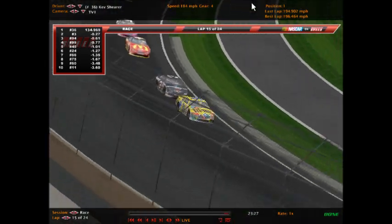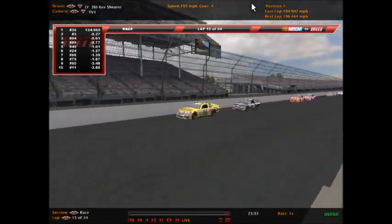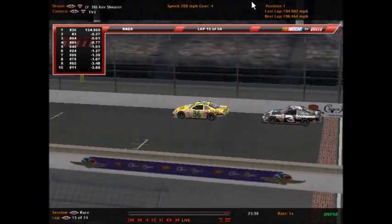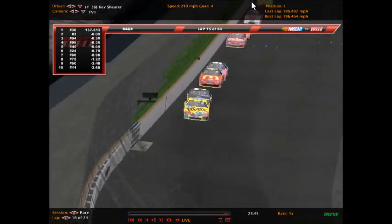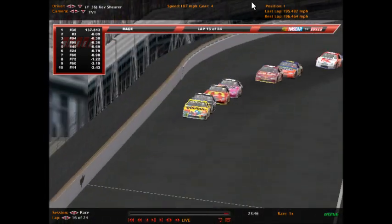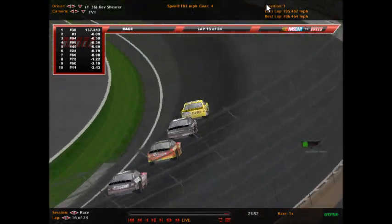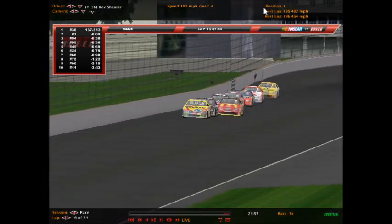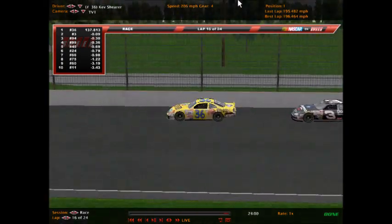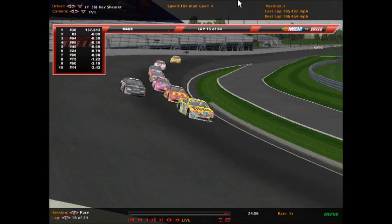Deaver's closing up on Shearer at the moment as they come through turn 3 and through turn 4. Deaver closing up in that 3 car here to come down the front stretch. 15 in the books, 9 to go here at Indy. And here comes Shelton and Osborne. They've made it all up now. That's 3rd and 4th here. Shelton to the low side of Deaver as they come on the back stretch. Shelton for 2nd place.